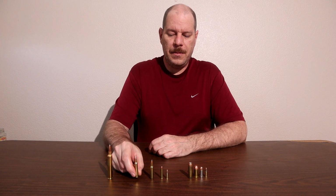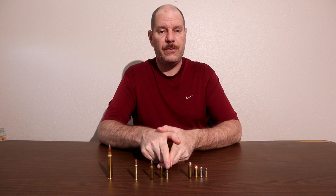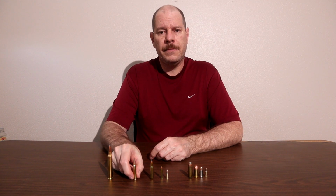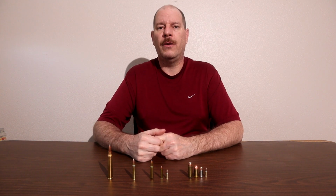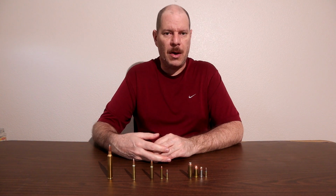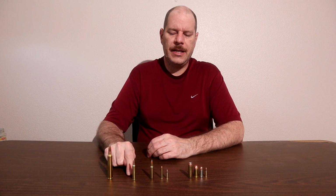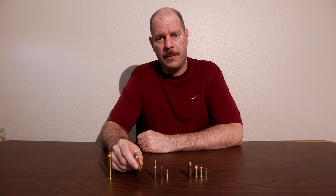So getting into rifles, aside from the rimfire cartridges, the 223 5.56 is a nice round for target shooting and some small game hunting. It is legal in some places for big game hunting. The 223 5.56 has limited applications in big game hunting.